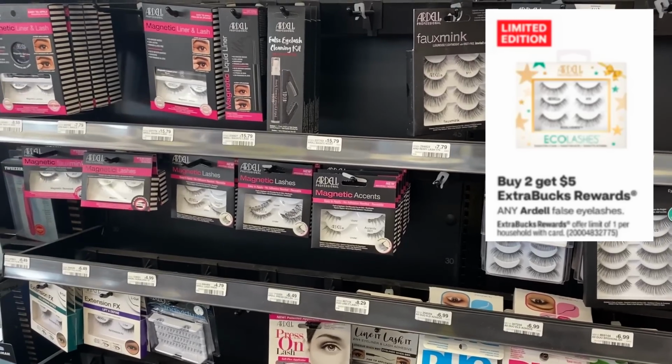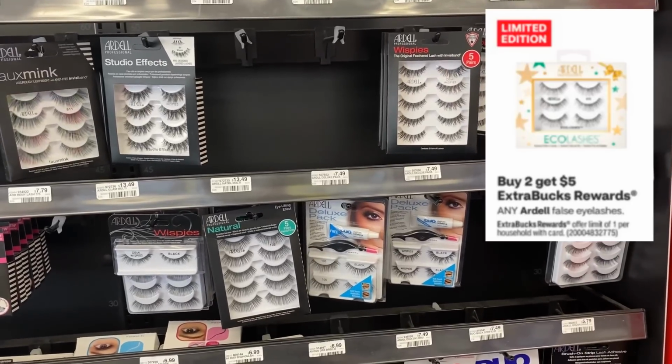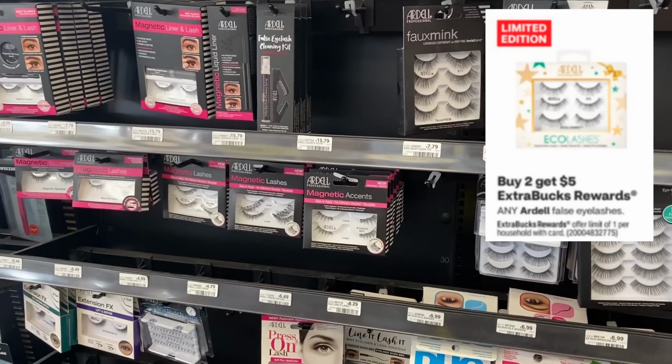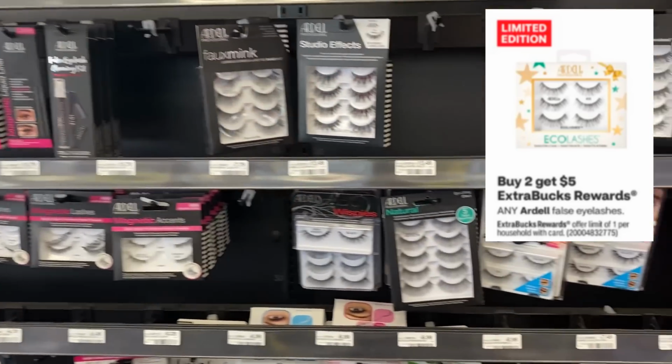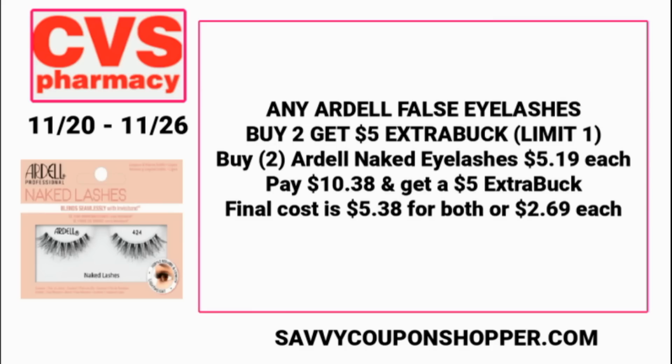We have Ardell False Eyelashes, any Ardell, at buy two, earn a $5 Extra Buck. Check your store for limited edition holiday lashes. My store doesn't have any. They have the same old display they have all year round, but your store may be blessed with some new items to try. Grab two. Now, the Naked eyelashes are the cheapest. Those went up a little bit in price to $5.19. They used to be $4.99. Grab two of them for $10.38. You'll pay that and earn back a $5 Extra Buck, making them both $5.38 or only $2.69 per pack.